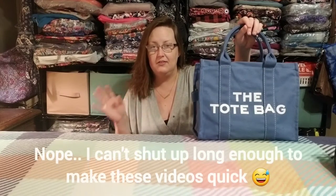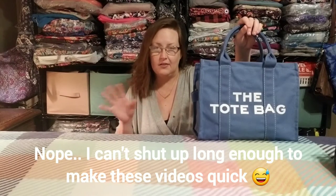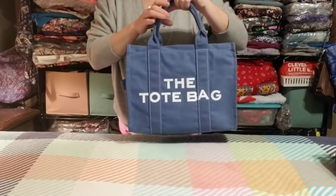And I will do some comparisons, capacity, what fits, my overall thoughts, all of that at a later time for each of these bags. Today I'm just going to try to give you a really, really quick overview of all of these. And if I've used them yet, I'll let you know what I think. We'll go more in depth later. But for today, we're just going to do the quick version.